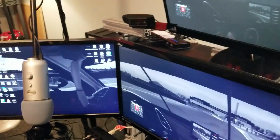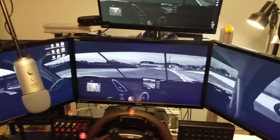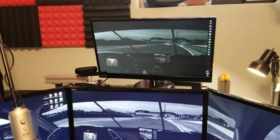Very nice. These are the 24-inch Asus 144 hertz monitors. The one on top is just an AOC trash. I don't know. It doesn't really matter. It's just a fourth monitor.